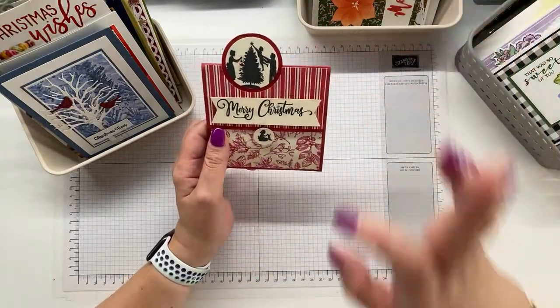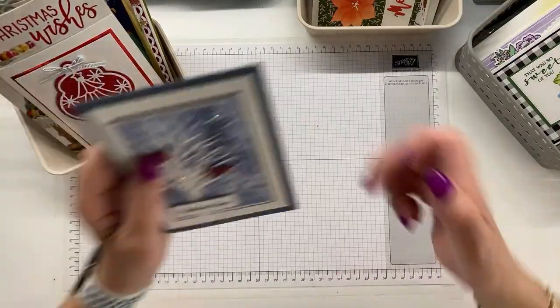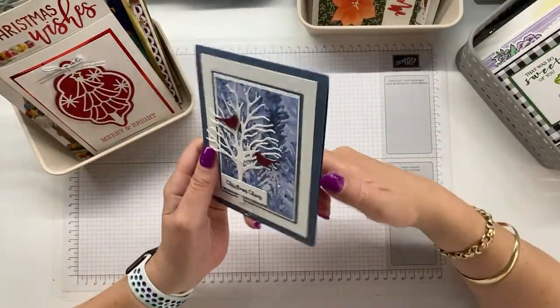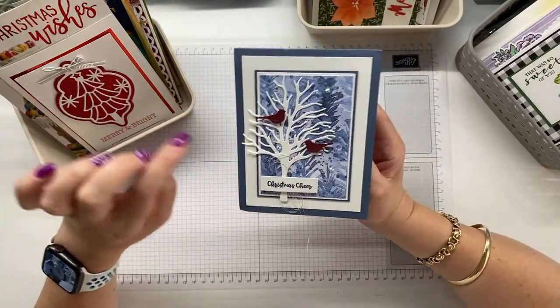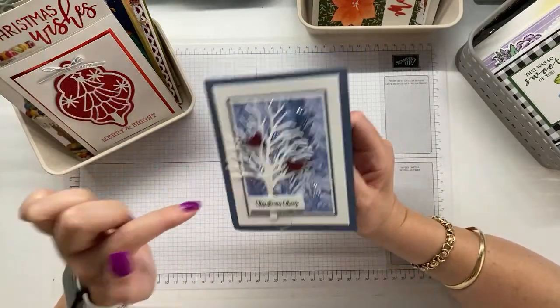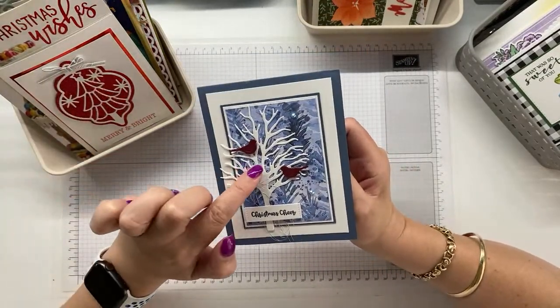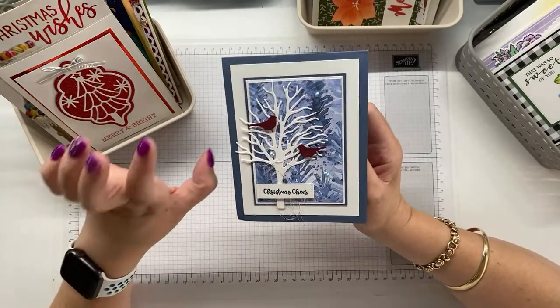Gorgeous. And I love just the red and the black. I really, really liked that. This one is using the Beauty of the Earth Designer Series paper. This Designer Series paper is still available, but it isn't even Christmas paper, and iridescent rhinestones. Just the birds, very simple.